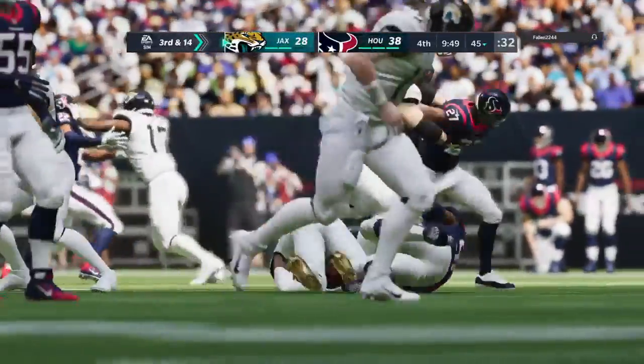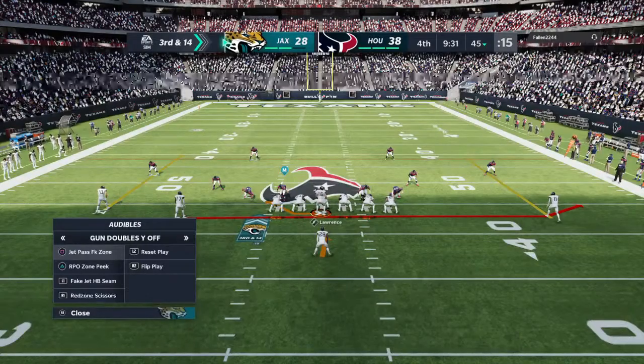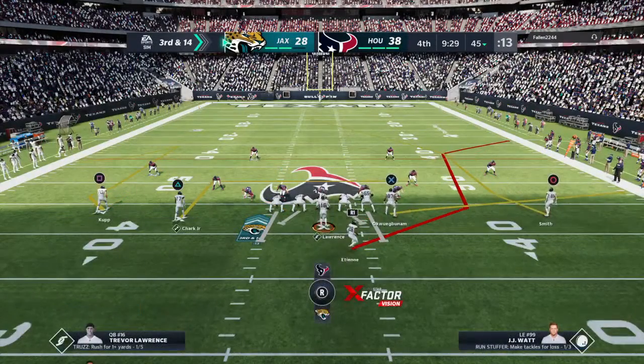And it's 3rd down. The Jaguars on 3rd down. A perfect 4 for 4 thus far. This is 3rd and 14.